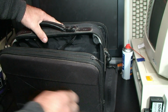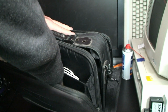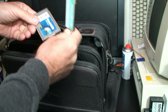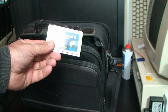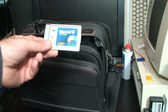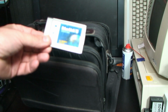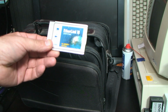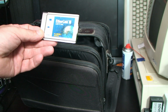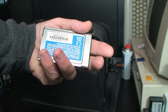And I'm just making sure I haven't missed anything in the case. So in the other pocket, we have things that you don't see very often today, and I'm glad it actually comes with this. It's an Ethernet 3-link. These sold like absolute hotcakes at the time, because everybody wanted to connect their laptops to a network. And this is a 10 base T, and it's also for coax as well. So it's a 3-com LAN PC card for 10 base T and coax. And these were relatively expensive at the time.